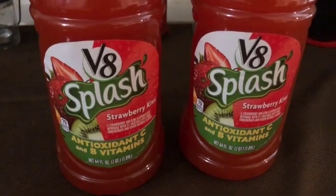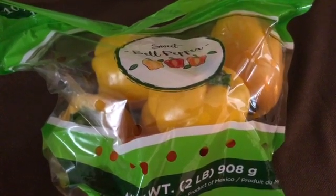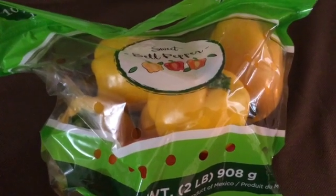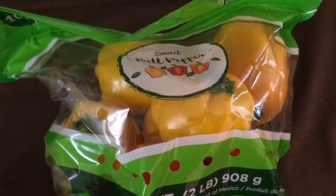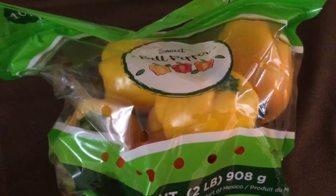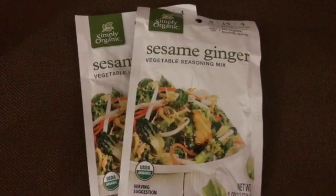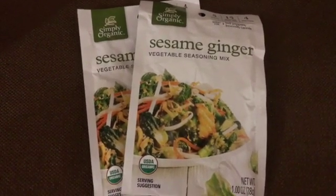$3.99 for this 2-pound bag of bell peppers. I really like bell peppers in salads and wraps, and recently I did a video on stuffed peppers with the wild rice and mushrooms. They're just very versatile. 2.99 for packets of sesame ginger vegetable seasoning mix. This will be an interesting addition to my stir fries.